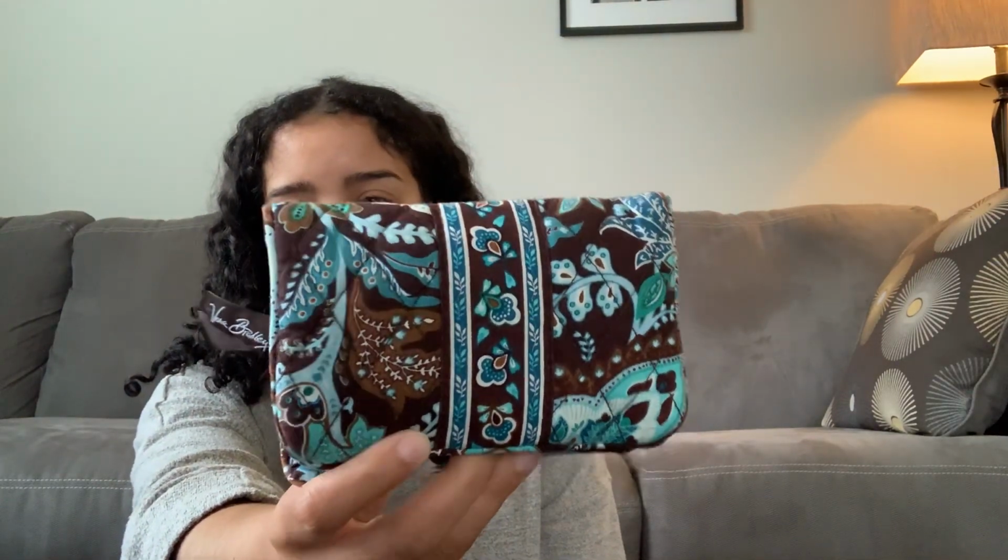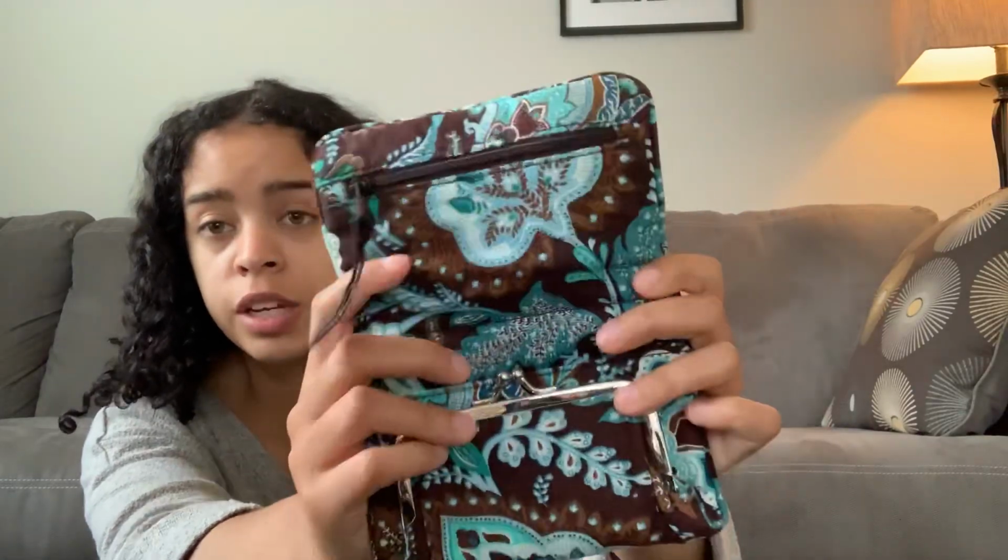And this one is in perfect condition. There's no stains, no rips, no tears, no weird smells. It's perfect. Whoever used it either didn't use it or took really good care of it. So I'm really happy about that. So that's what I'm using as my wallet.